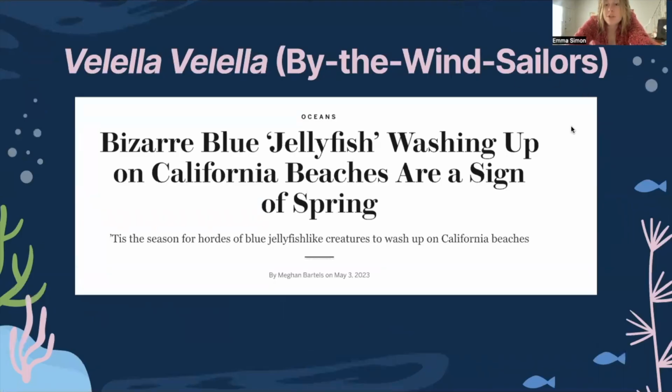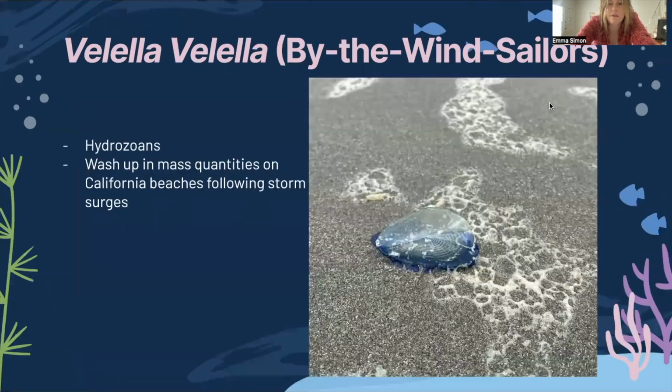So if you live on the California coast, you've probably seen these little by-the-wind sailors pop up all over the shore. They come in mass numbers during storm surges, and they are hydrozoans, so very closely related to scyphozoans or true jellies. And their scientific name is Velella velella.